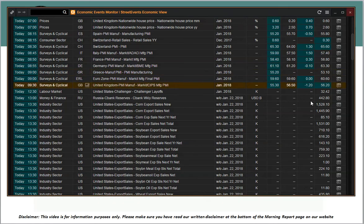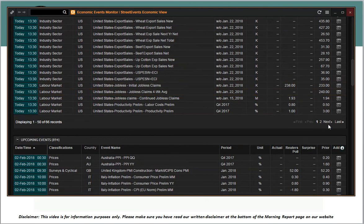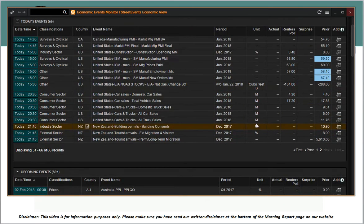Now, the PMIs are the big focus today. We've had the Eurozone PMIs just out, and actually just in the last couple of minutes we've had the UK PMI miss expectations, at 55.3, so will that start to wane on the sterling rally? Eurozone PMIs were in line with expectations at 59.6, and then this afternoon we're looking out for the US ISM manufacturing data, which is expected to just dip slightly to 58.8.